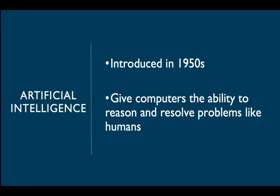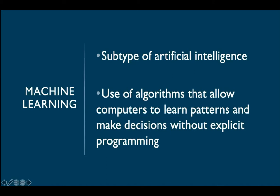And that's pretty much the definition of artificial intelligence. Then there's often machine learning. We hear oftentimes people talking about artificial intelligence and machine learning. What that means is machine learning is essentially a subtype of artificial intelligence. So machine learning is really using algorithms that allow a computer to learn different patterns and then make decisions without being explicitly programmed. Essentially, artificial intelligence is just trying to provide the computers the ability to make decisions or to be intelligent, and then machine learning is a subtype of artificial intelligence that tries to produce algorithms that allow it to learn patterns and then make decisions.